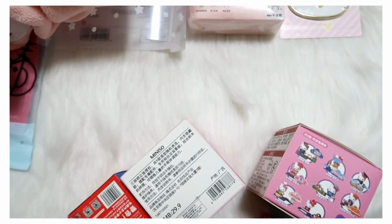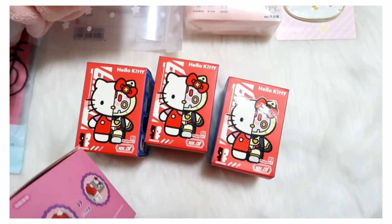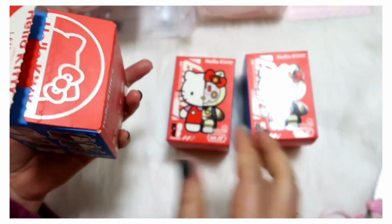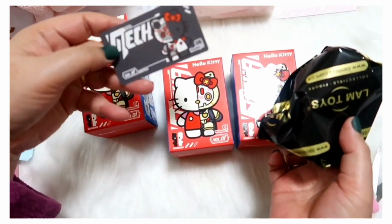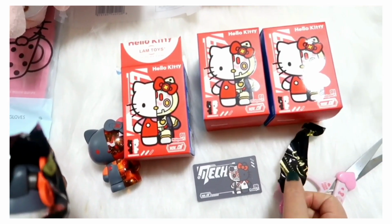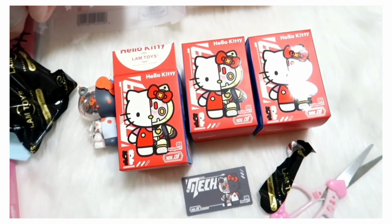Then I have here blind boxes. 1, 2, 3, 4, 5. So we'll open these boxes first. So here in China, blind boxes are really famous. So first box, ta-da! Hello! And that's why I got a design. So, it's not the same, I thought it's the same. Oh my gosh.